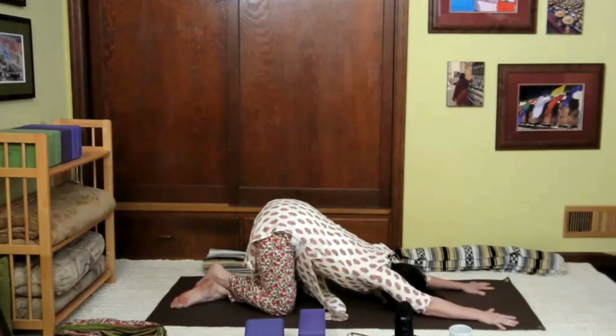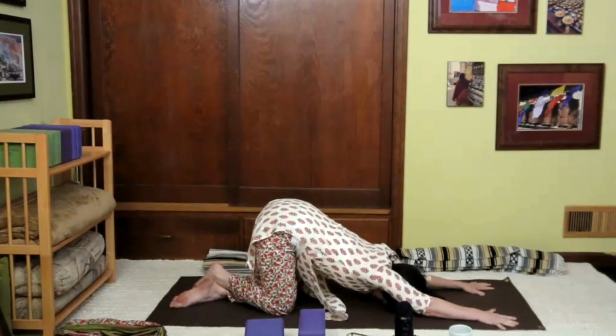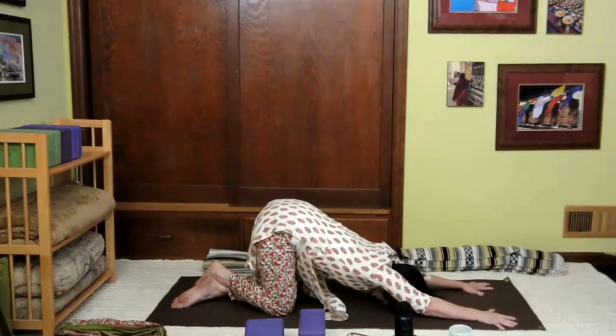Now, not everybody has a comfortable floor. I happen to have a padded situation here. There's a carpet under my yoga mat. So it's quite comfortable to put the forehead directly down, and the nose is not being crushed. If you need to, please put a blanket there for your forehead so your nose is not bothered, your shoulders are not strained, and the forehead has support.